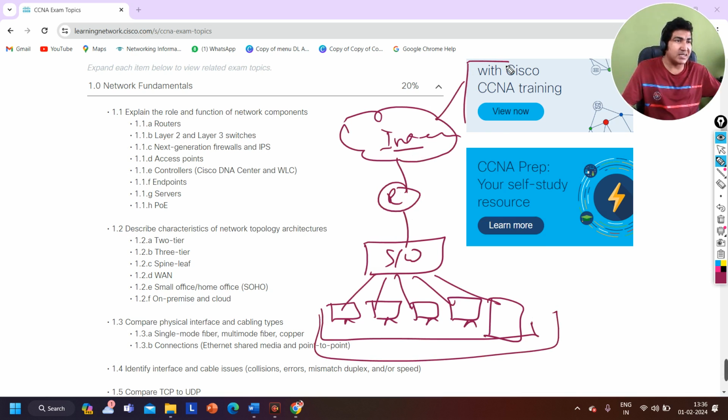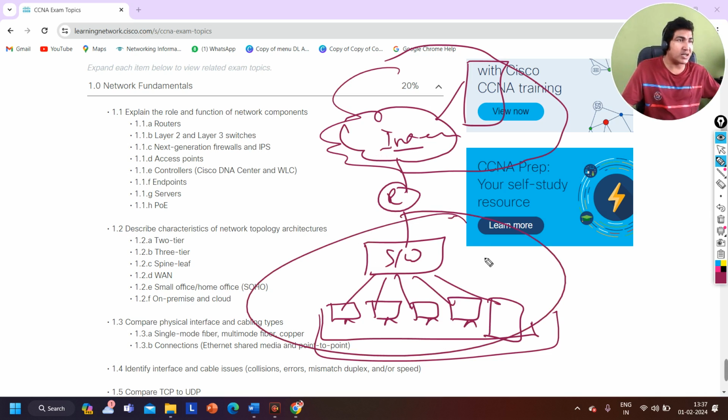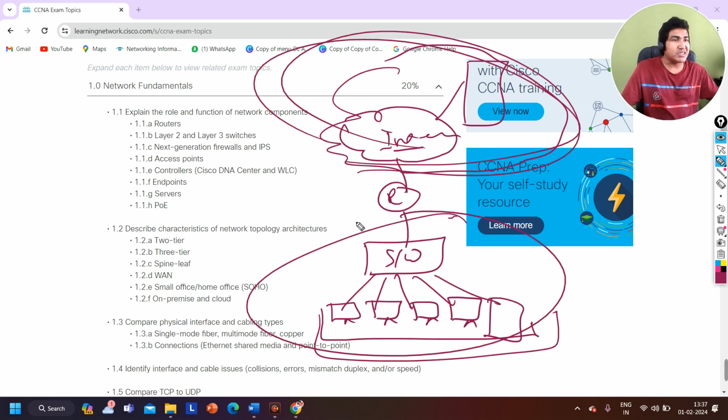Let's say on the internet there is a Google server, so these users can access the Google server. But as you know, this is a public network and it is not secure, so anyone can attack your network. Just to secure your private network, you have to put one more device between trusted and untrusted, between private and public. This is your private, trusted network, and this is the public, untrusted network. Between trusted and untrusted you have to place one device called a firewall.